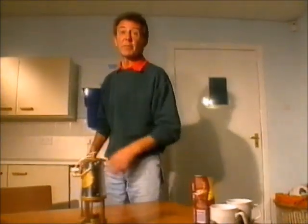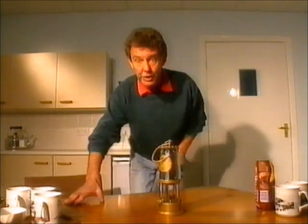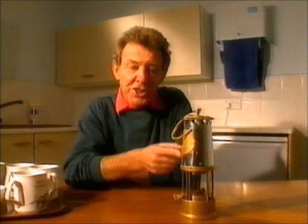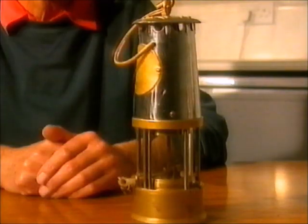In this country, accidents in mines don't happen very often nowadays, but they used to. And the story we're going to see today starts with an accident down a coal mine, a terrible mining disaster that happened nearly 200 years ago, long before there was a Mines Rescue Service. It's the story about the invention of this, the miner's safety lamp.